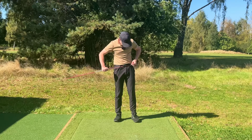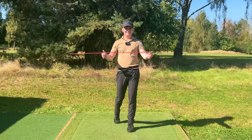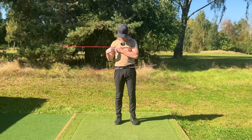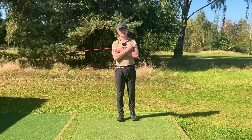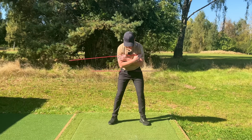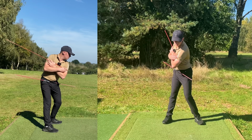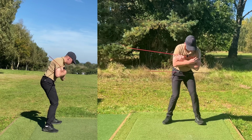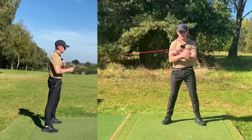Grab the first alignment stick and pop it through your belt loops, and have it so it's about 50-50 either side. Take the second alignment stick, hold it on your shoulders. I'm just going to go a little bit lower just because of the mic, and have it so majority is away from the target. Now, set up in your golf posture. Make a backswing, and as you turn down, if you are that golfer who turns their shoulders too level, you will notice how there is no connection between these 2 alignment sticks.